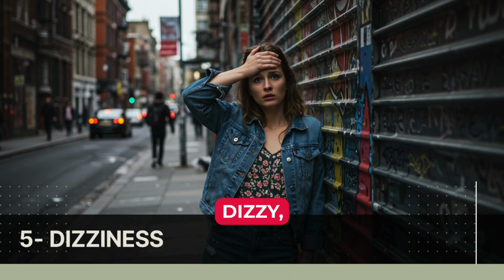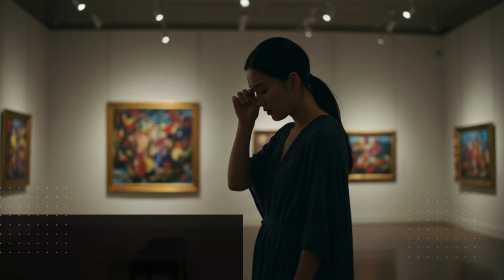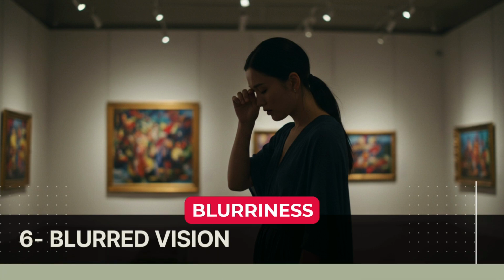Feeling lightheaded or dizzy, especially when standing, can result from blood pressure spikes affecting brain circulation, often tied to a hypertensive emergency. Vision changes, like blurriness or double vision, may occur when high blood pressure damages retinal blood vessels, a sign of severe hypertension needing urgent care.